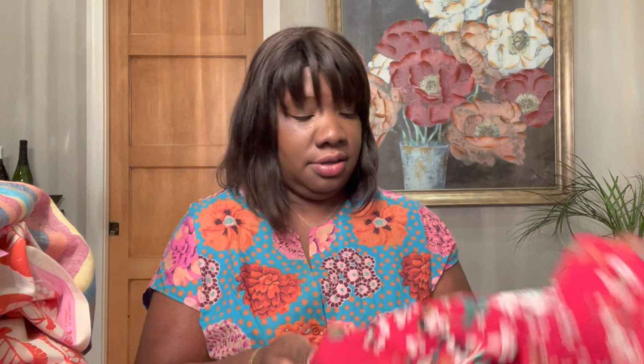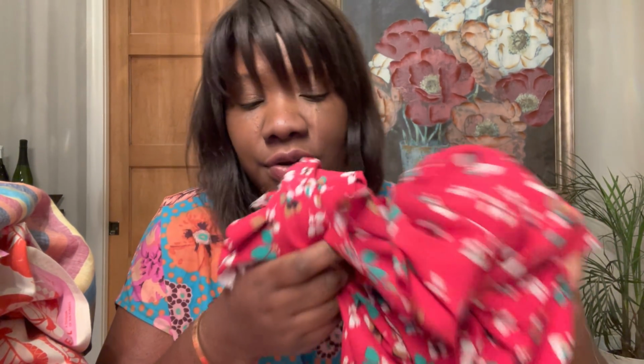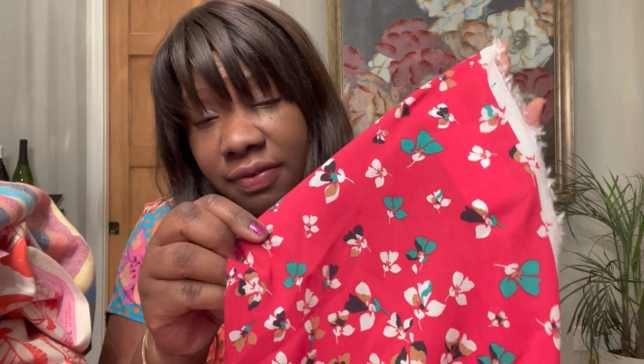And then, of course, I got sucked into the vortex, the fabric vortex. But I love, love, love. I mean, look at this color. This is so soft and so gorgeous. This is a 100% rayon challis print. In the background is a watermelon pink. And then it has this green and a soft, creamy white, black, tan, green.